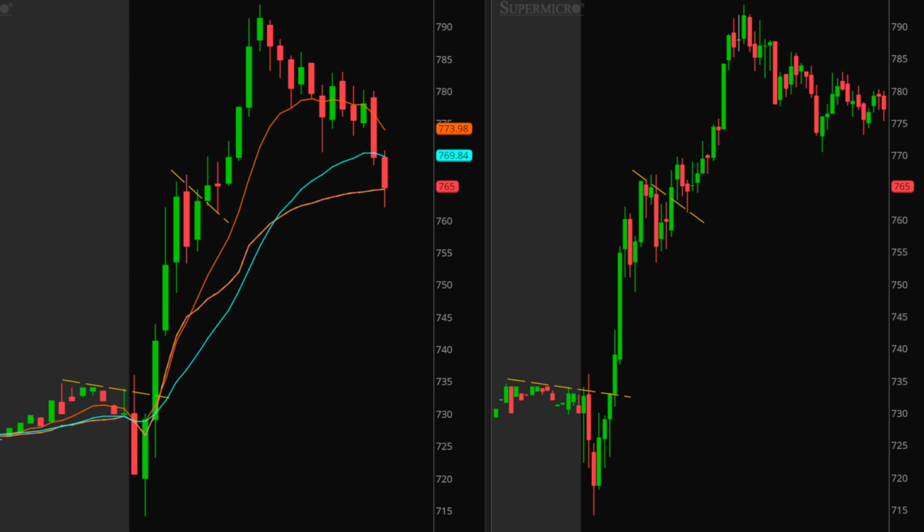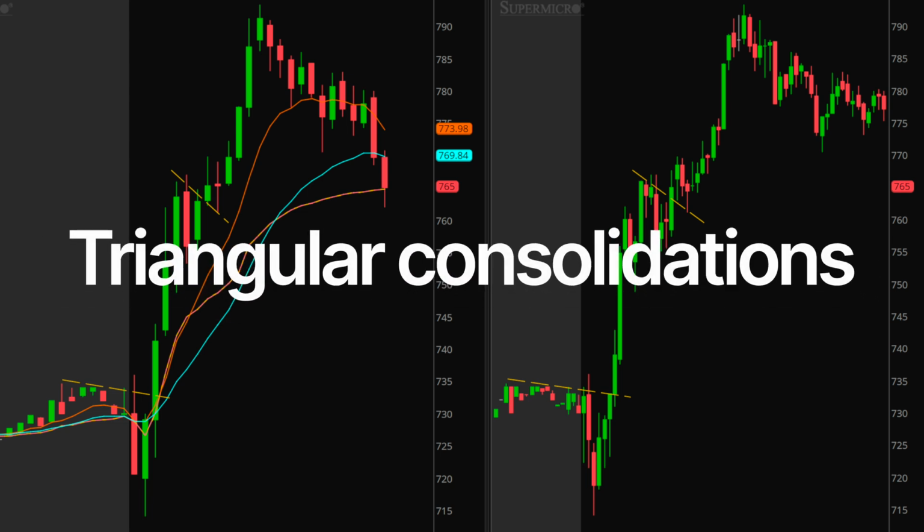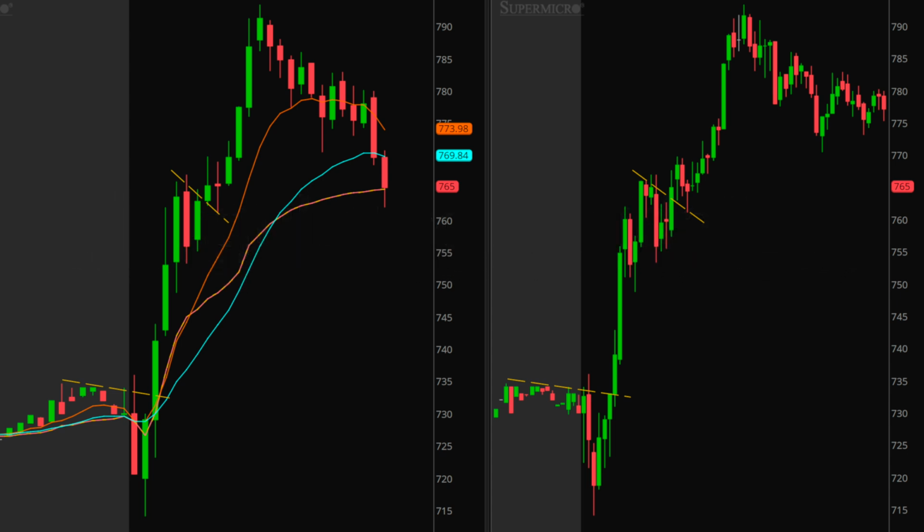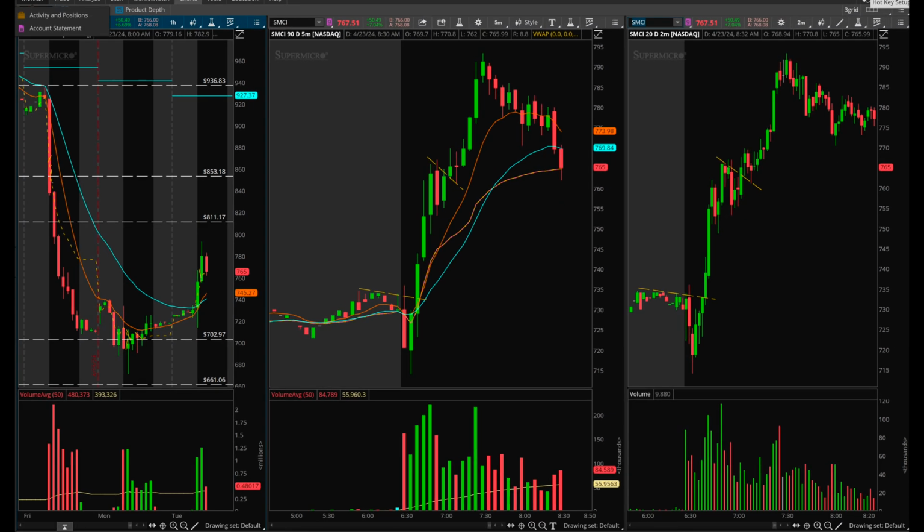You could have gone in at the break of the trend line right here, or the break of this trend line right here. It's not always picture perfect, right? But this is pretty much a bullish flag, a symmetrical triangle, whatever you want to call it. It's a triangular consolidation. That's all you need to understand with these patterns, right? It's either going to be a rectangle, a triangle, or a parallelogram, right? If it's trending in the micro trend, right? And usually, more times than not, it's always trending. It's either going up or down, right? It's very rare that the whole day the stock is just going to go sideways, right?